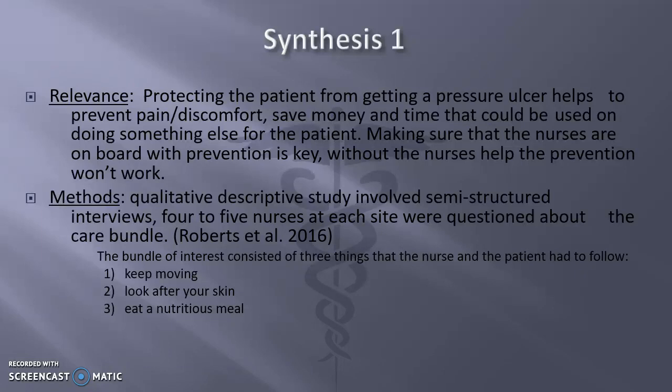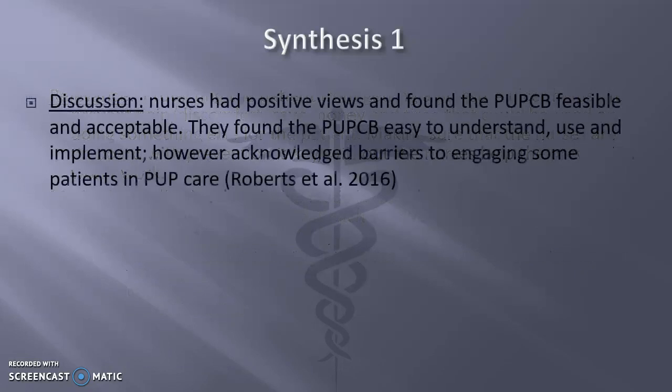The method studied was a qualitative descriptive study. It involved a semi-structured interview. Four to five nurses at each site were questioned about the care bundle. The bundle of interest consisted of 3 things that the nurse and the patient had to follow: keep moving, look after your skin, and eat a nutritious meal.